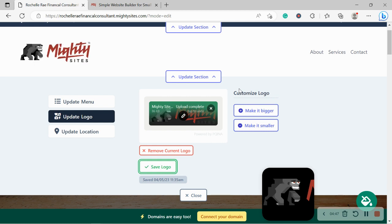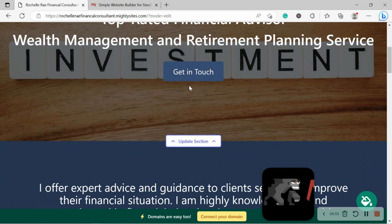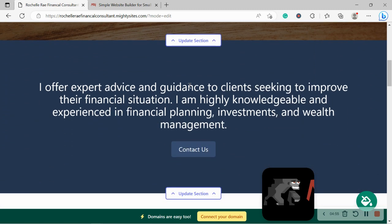Great, that looks way better. I can make it bigger and smaller if necessary, but I'm quite happy with that at the moment. Let's move along. Now, with multi-sites as well, we pre-selected all the colors used throughout your website for you.